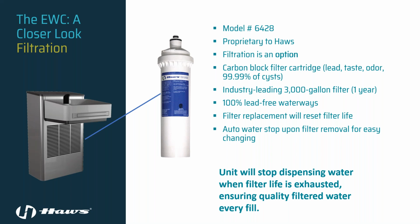As mentioned, filtration is an option with the electric water cooler series. It is your standard 1 micron carbon block filter cartridge. That's going to clean out 99.9% of lead, cysts, taste, and odor. This is an industry-leading 3,000 gallon filter. That's one of the larger filters available in the market within the water cooler space.